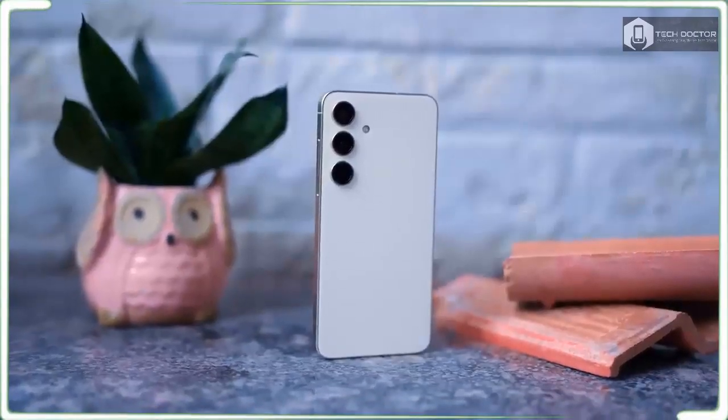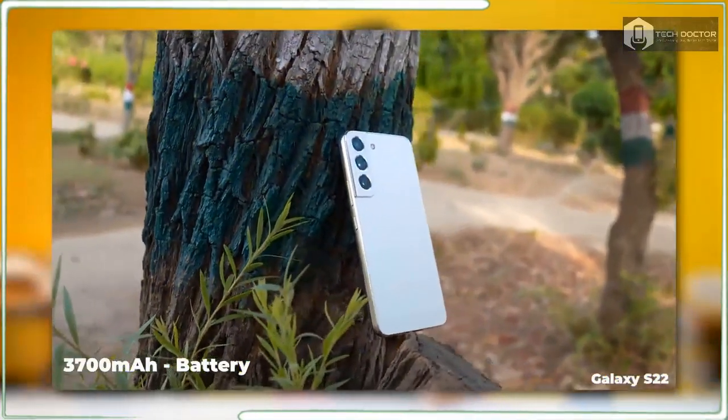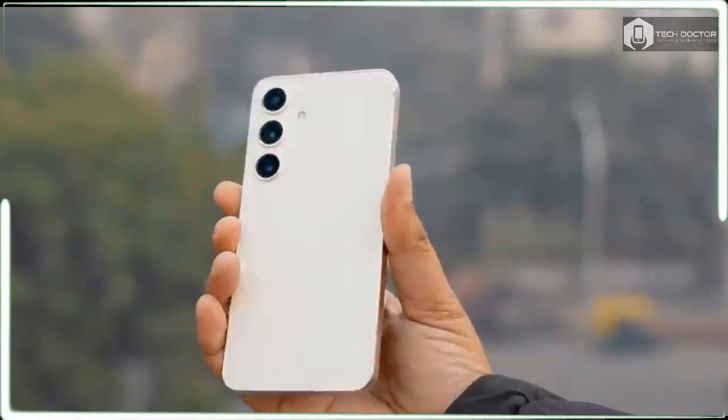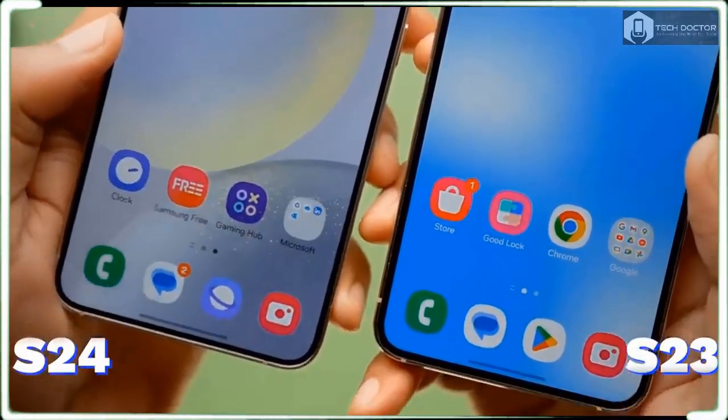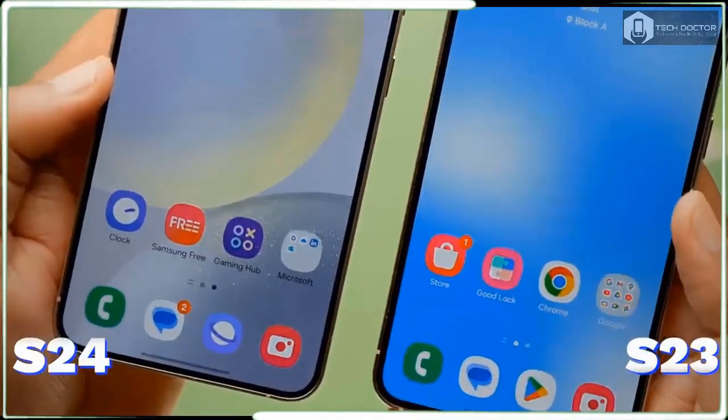You will be able to find the Galaxy S24 at Samsung's website as well as the major retailers like Amazon and Best Buy. US phone carriers are now selling the Galaxy S24 too, with many offering Galaxy S24 deals that can help you lower the cost of the phone.